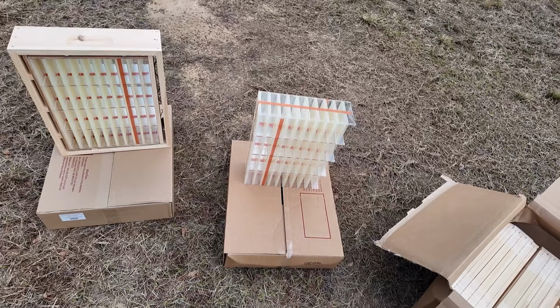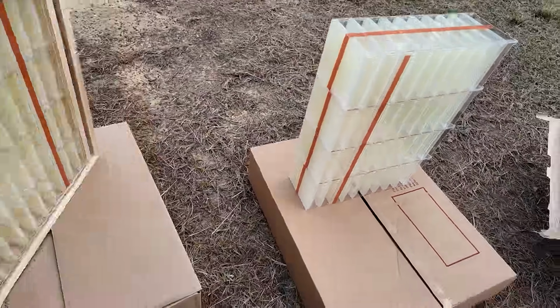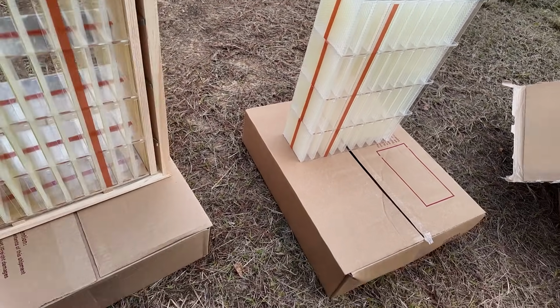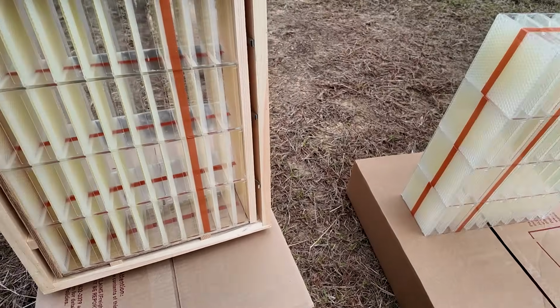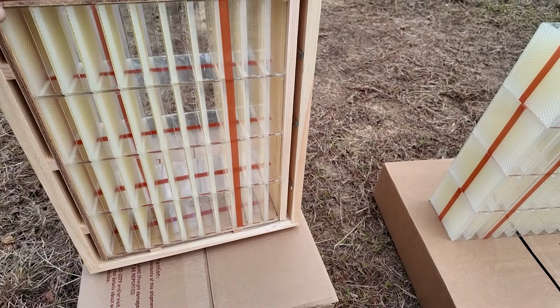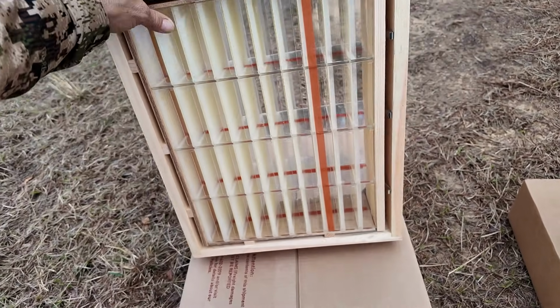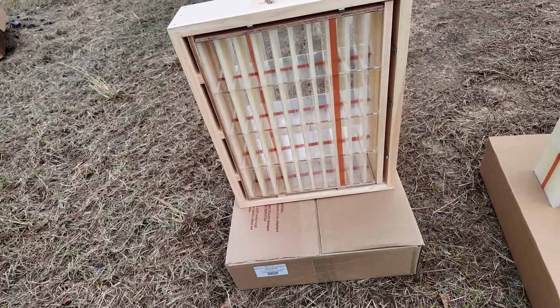These are what we use for comb honey. You've probably seen it in a couple of our videos last year. These are the Hogg Half comb boxes, and they've worked out really good for us. They come with pre-waxed foundation in there. You just set them in there just like that.